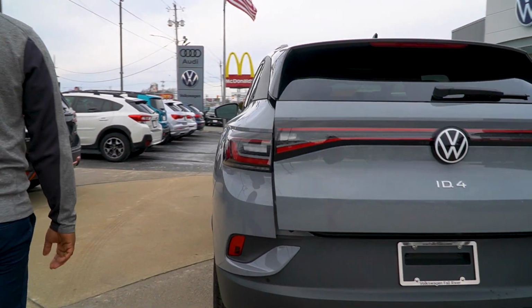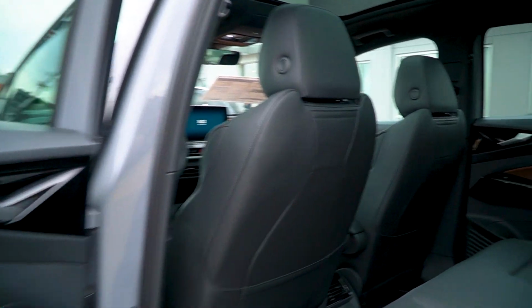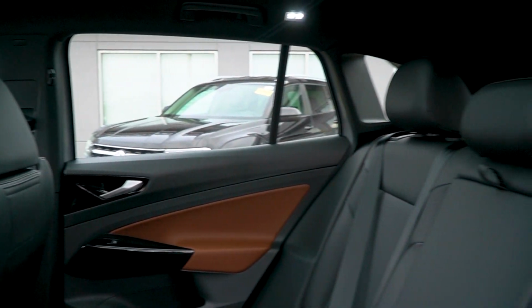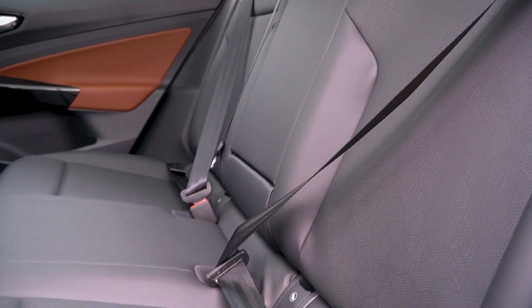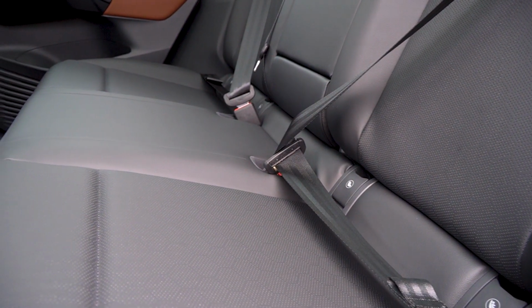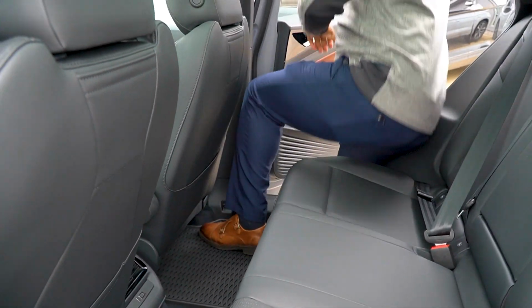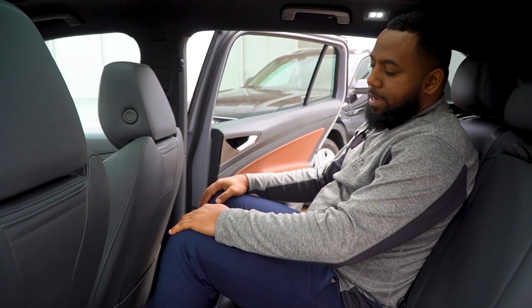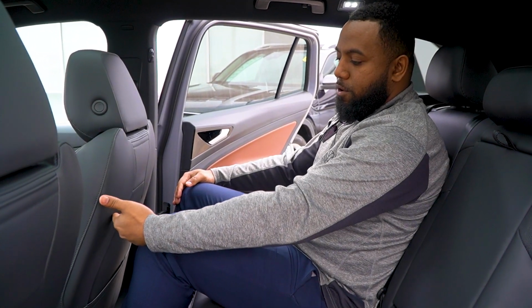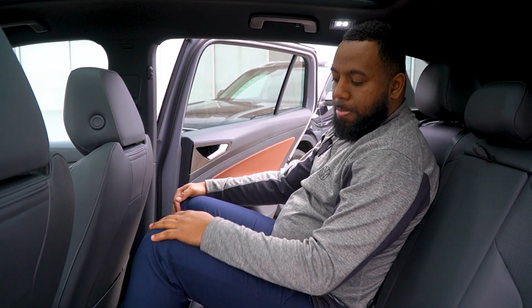Let's move to the rear seating of this beautiful ID.4, and as you can see, you got this black leatherette, very comfortable. It actually sits comfortable. I'm gonna sit in it just so you can see just a little bit. As you can see, look at all this space. I'm about 5'10", and I got right here about 4 or 5 inches before I get to the rear seating.